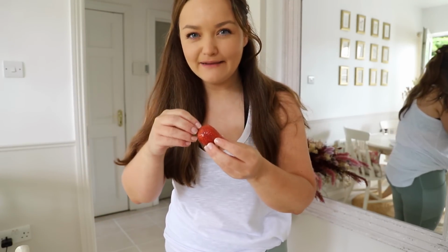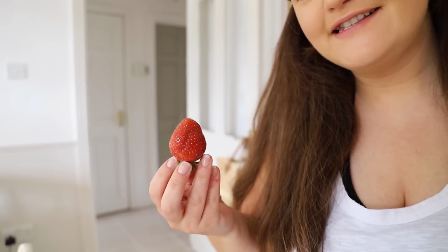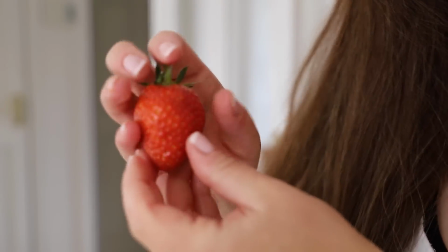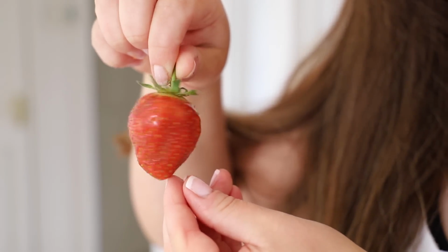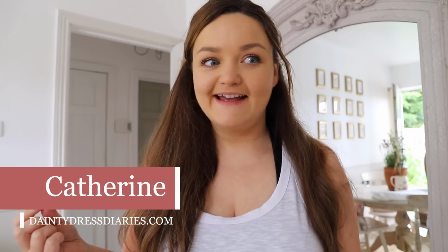I grew. Well, Mother Nature grew it. Oh, zoom in. This is a beauty. Look at this juicy strawberry. Oh my God, it's as juicy as it looks. Sorry, that's probably really annoying unless you're into ASMR, people eating strawberries in your ear.